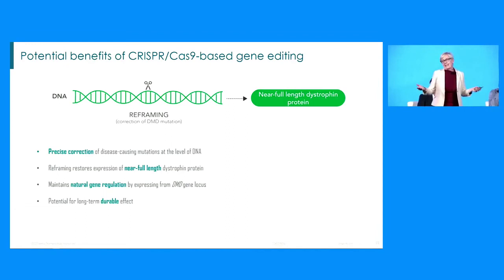So what are the advantages of this? As mentioned, it's precise correction at the level of the DNA of disease-causing mutations. It results in reframing of the dystrophin gene that can restore near full-length dystrophin protein. It also maintains natural regulation by expressing from the DMD gene itself. So what that means is it allows the DMD gene to work as it would work in nature. So it expresses dystrophin at the right time, at the right levels, and within the right cells.